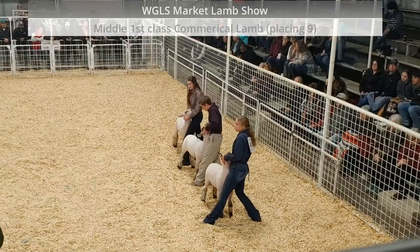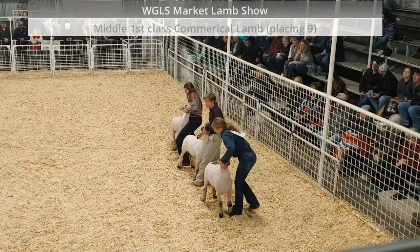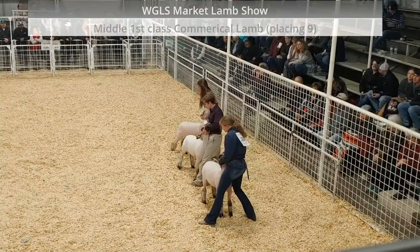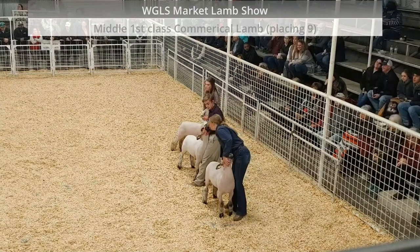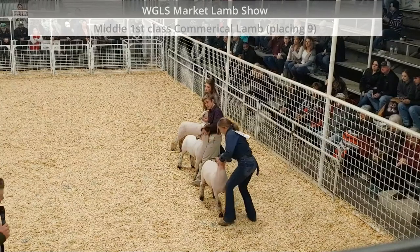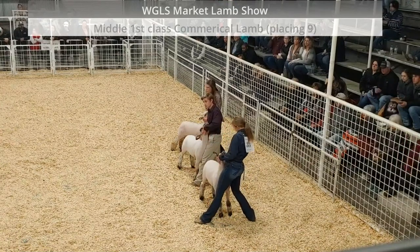I'm sure as she gets around the ring, she's a little down fronted, maybe a little short neck. She's also probably just a tick shorter bodied, maybe our top three or four up here. But I still think she bounces up good enough. And I love the power that she has and the mass that she has, and also the great showmanship job. Not taking anything away from the young man second. Great job showing that lamb too.